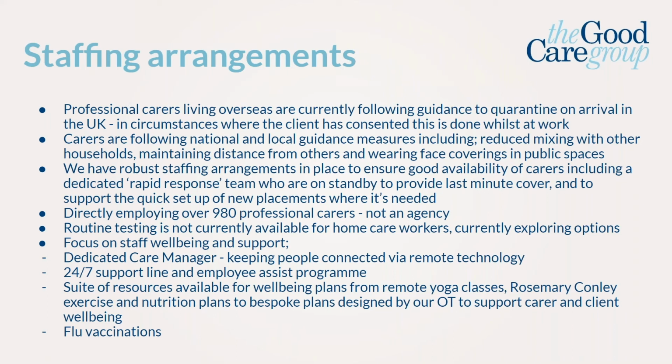We've also been communicating regular public health guidance to our carers, as Hannah mentioned, which they've been following to the letter. All of our carers, whether they're based in the UK or overseas, have been social distancing during their time off. They've been wearing face coverings, many of them for far longer than it's been mandatory, and have been practicing excellent hand hygiene.